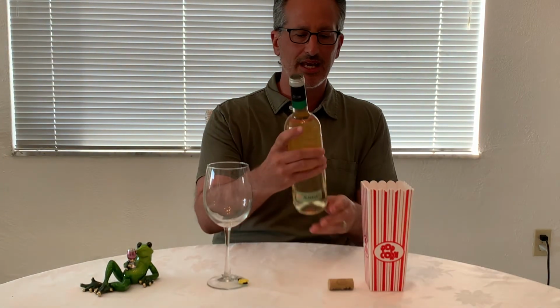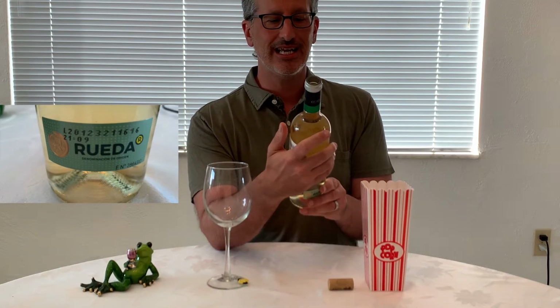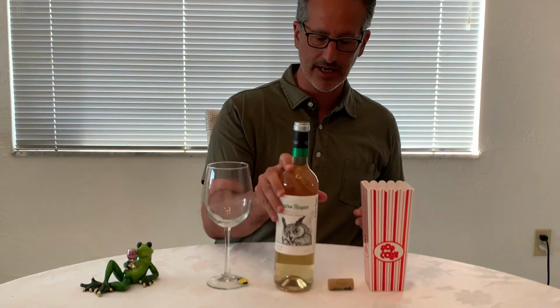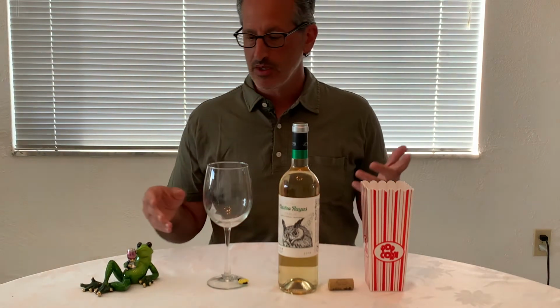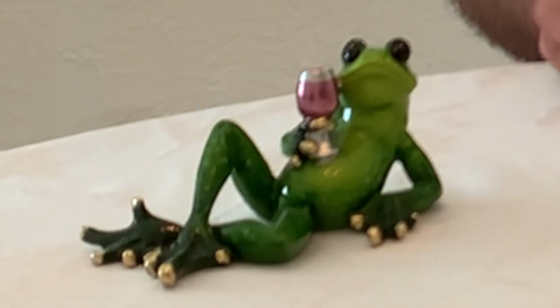Verdejo being the grape. In this case, we are drinking a Verdejo from the Spanish region of Rueda. And this is the 2019 Cuatro Rayas Verdejo, made with organically grown grapes. Very exciting. So I have my little frog mascot here today. He's making an appearance. I thought it was appropriate.